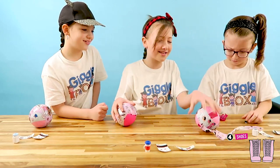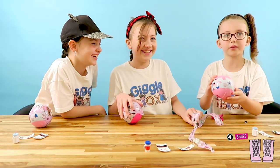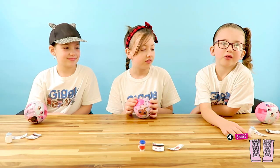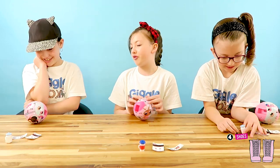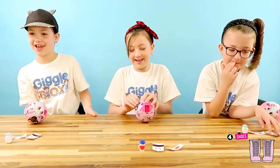I don't know. She's going to be shoeless. Don't worry, Jaicee. I'll share my shoe with you. No. I need my shoe. Maybe there's only one. Unfortunately, I've only got one shoe. What if my dad has one? I need one. But that would be a bit unfortunate for Kailey too. I'll scream if I only have one leg. Let's open this.